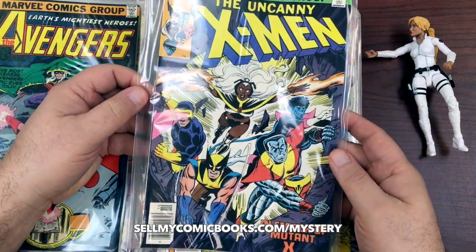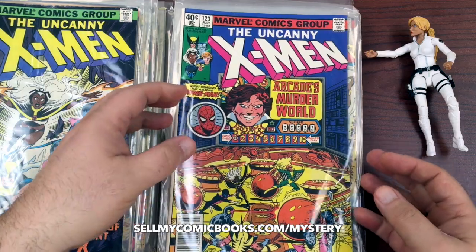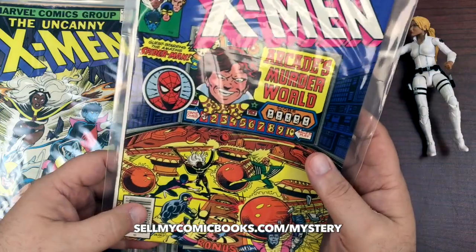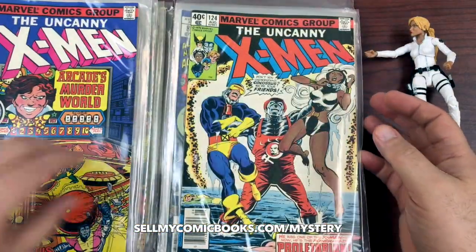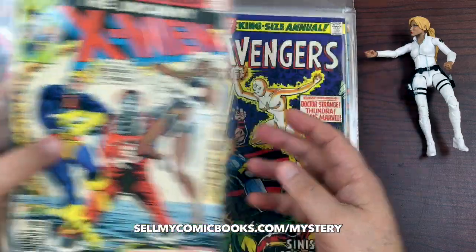Kind of a classic Cockrum cover on Uncanny X-Men, 126. Here's Arcade, and X-Men does really well. And these will do super well, because these are fairly high grade. I mean, just looking at them, eyeballing them quickly in the bags, they look like they're at least 8s.